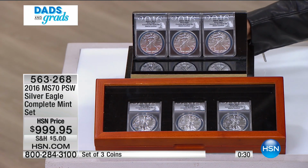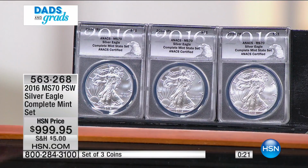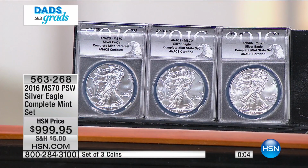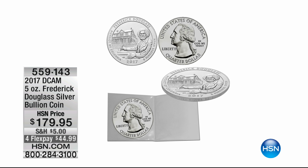The other part of this is very simple. It's the very first three-mint Philadelphia, San Francisco, West Point minted set that the United States Mint has ever done in the history of the American Silver Eagle. So it is historically important, as well as numismatically important. I wanted to give you the opportunity to look at this, and no one else is doing this trio. No one else is giving you the 2016 complete mint set with each of those mints, the Philadelphia, the West Point, the San Francisco, in that set of three. And we're here to tell you everything you need to know.